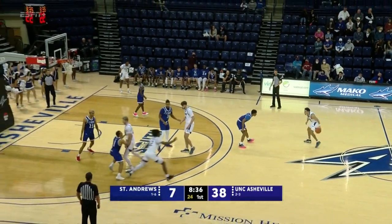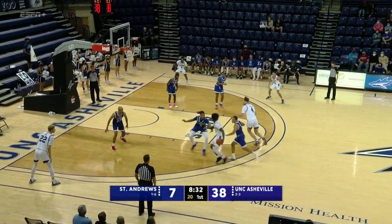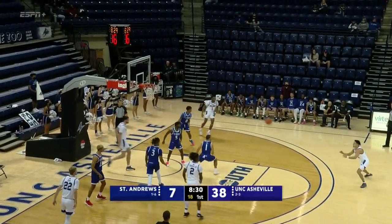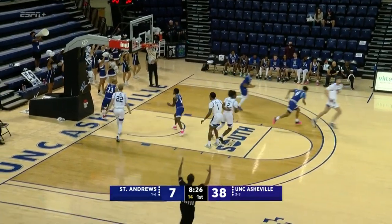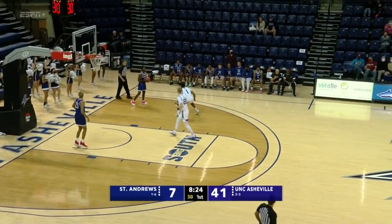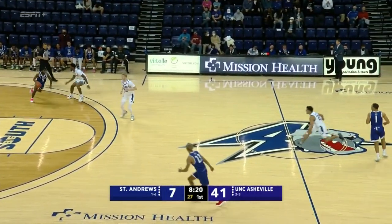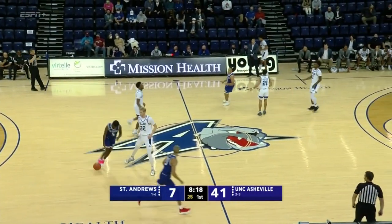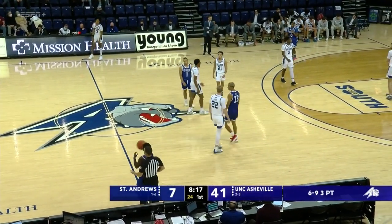Into the game for the first time, number 21, Jordan Hairston. It's a Texas A&M Community College transfer. Skip back, Hairston lines it up, knocks it down. 6 for 9 from behind the three-point line for the Bulldogs, 41-7. Yeah, that's exactly what you want to see if you're Mike Morrell. That's the first on Doc Battle. It'll be the team's 5th.